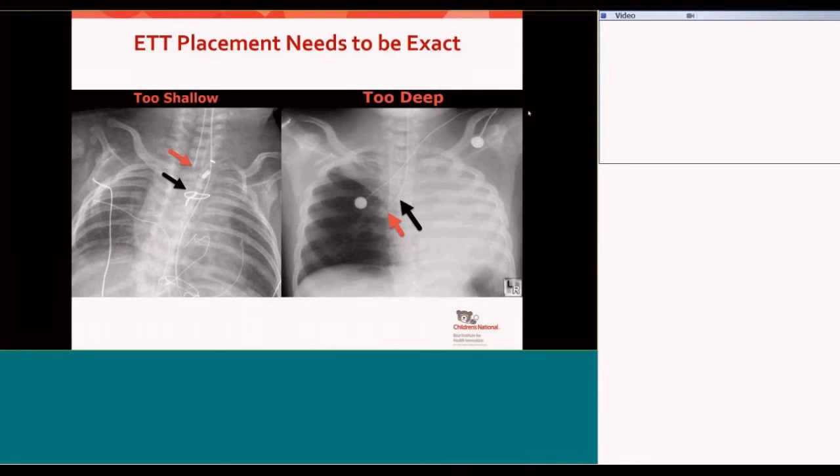So I had a child in the cardiac ICU who was a newborn and was born with a very significant congenital heart defect called hypoplastic left heart syndrome. He was going to be going to the operating room in the next day or so to have his first stage of his palliative surgery.